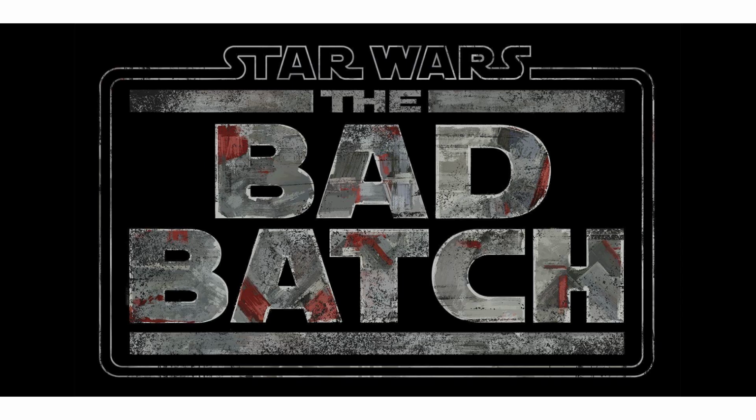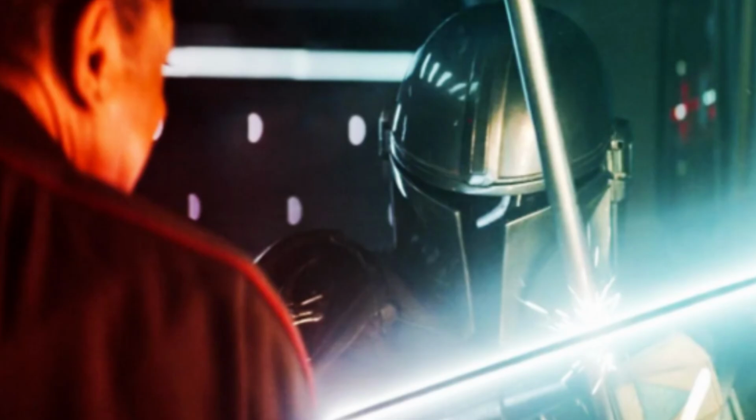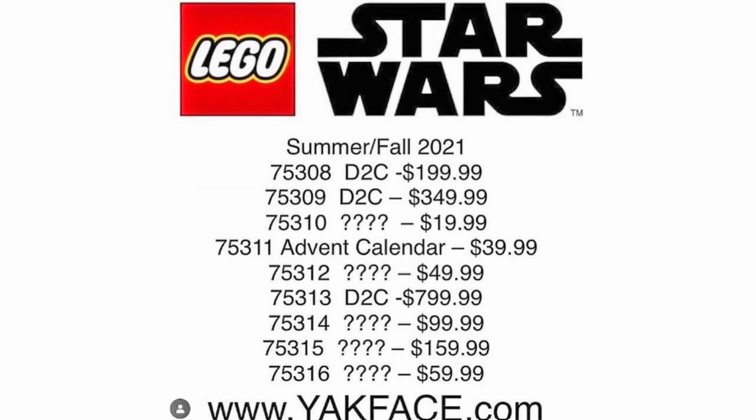Now, something could happen. And then we also have a $59.99 slot that is set 75316. Now, this could either be a Mandalorian Season 2 set, this could be a Book of Boba Fett set. I really don't know. I think it could be both. I really am not going to guess too much around here because that's just a lot of information.